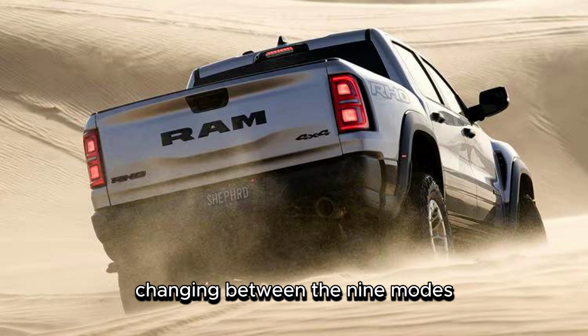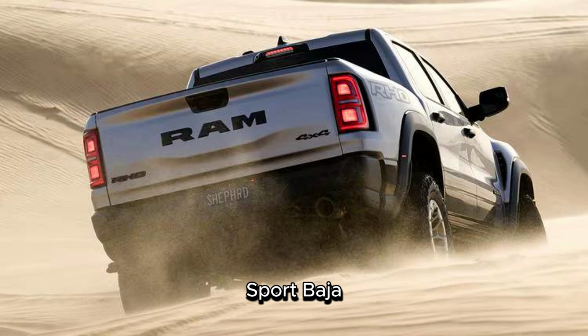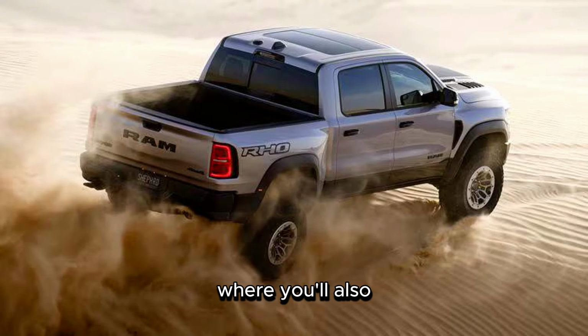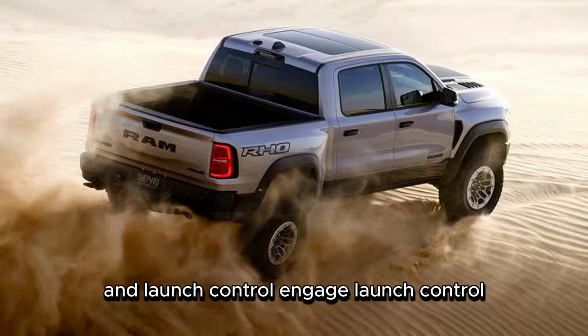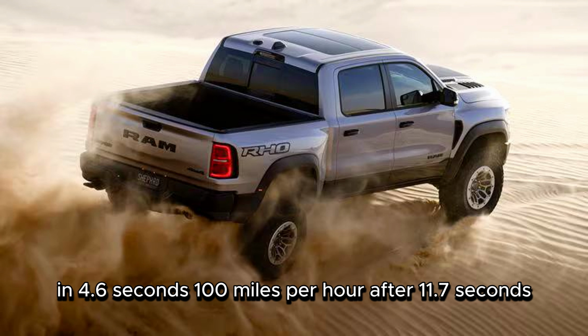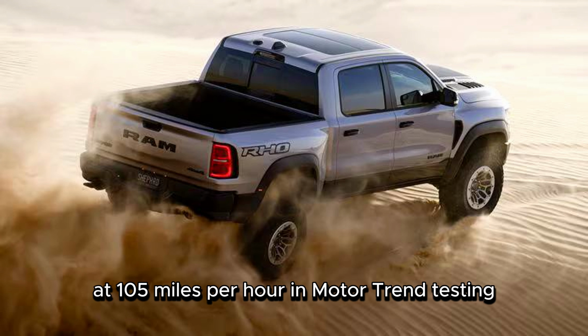Changing between the 9 modes, auto, tow, mud/sand, rock, snow, sport, Baja, custom, and valet, is easy with the drive mode button located to the right of the steering wheel, where you'll also find controls for four-wheel drive settings and launch control. Engage launch control, and Ram says you can expect the RHO to hit 60 miles per hour in 4.6 seconds, 100 miles per hour after 11.7 seconds, and the quarter-mile mark in 13.1 seconds at 105 miles per hour.